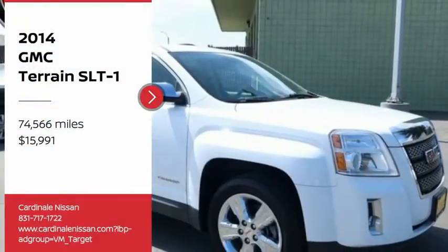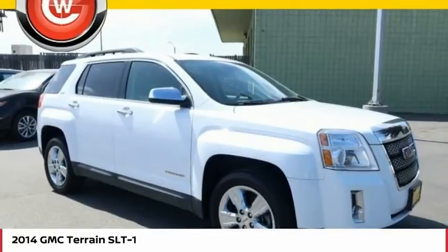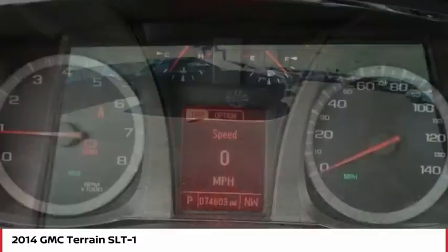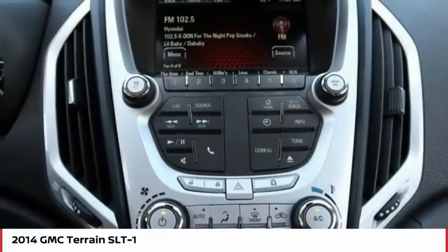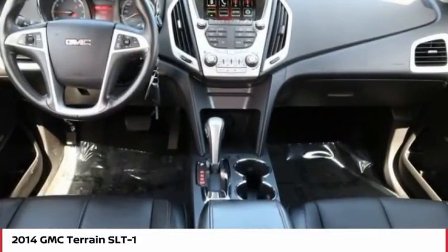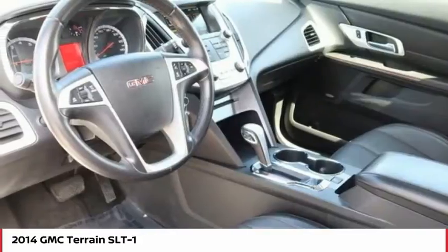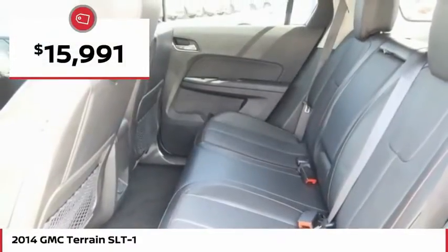Come test drive the 2014 Terrain. The GMC Terrain combines the benefits of a crossover with the style and functionality of an SUV. Terrain offers uncompromised capability, a balanced stance, and a commanding view of the road, letting occupants enjoy a confident driving experience. And an EPA estimated 32 highway MPG is not bad either, and is priced below $20,000.